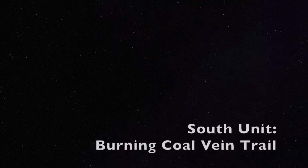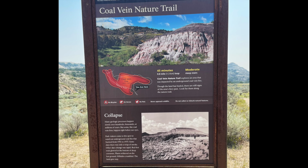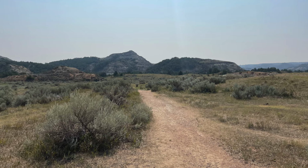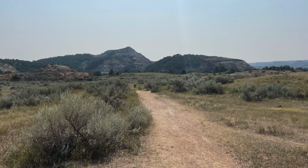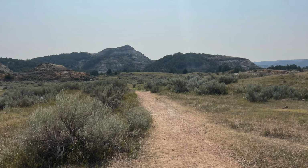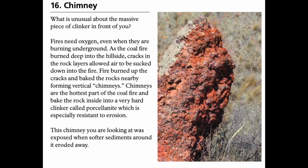Next on our list is the Burning Coal Vein Trail. This coal vein nature trail takes you on a 0.8 mile flat loop walk around an area where a coal vein caught on fire in 1951 due to a lightning strike and slowly and steadily burned for 26 years through the coal seam. And the fire has gone out since then. There is an interpretive trail guide you can print out before you go on this hike that can point out some of the features that were impacted by this coal vein catching fire in the 1950s.